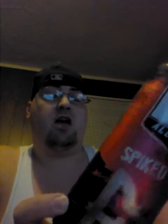Steel Reserve Alloy Series Spiked Punch 211, 8.0% alcohol by volume. The Steel Brewing Company. So, this is a 24-ounce can, and it's 8% alcohol by volume.